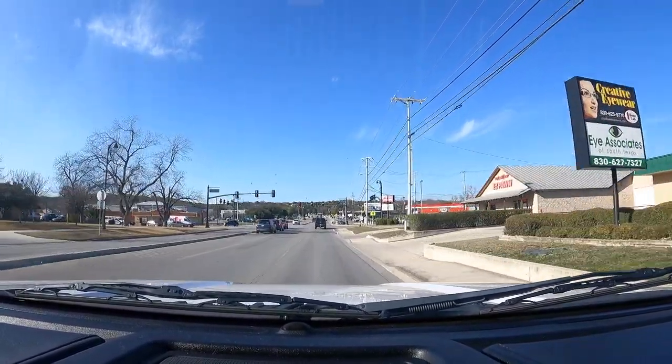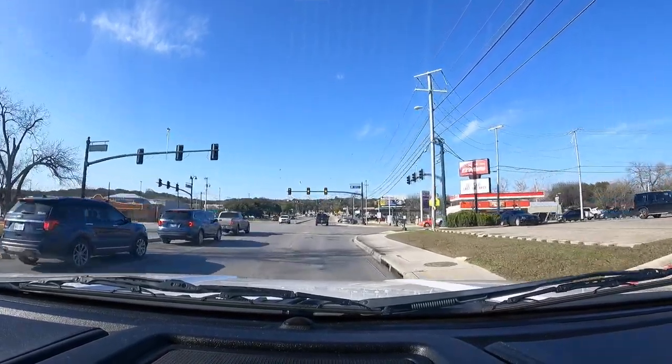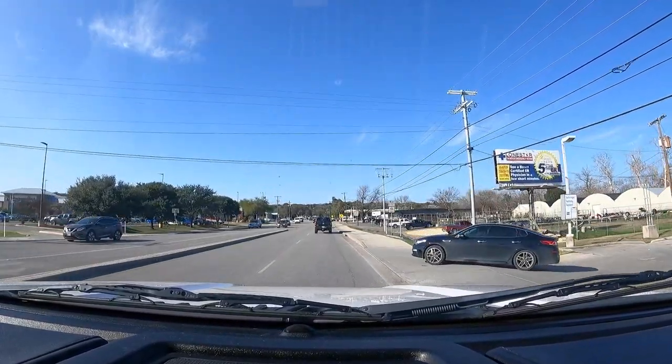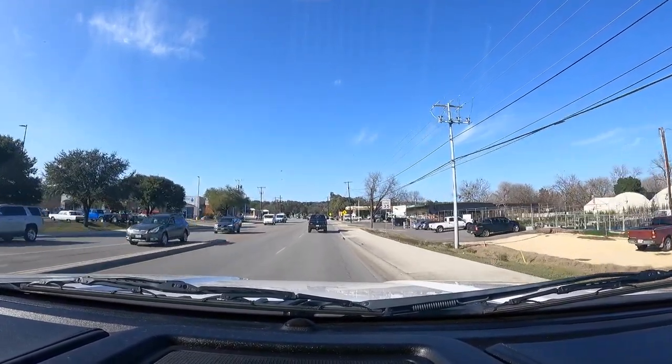So this is North Walnut Avenue, and we're about to cross Landa Street. I swear it was yellow when I entered that intersection.